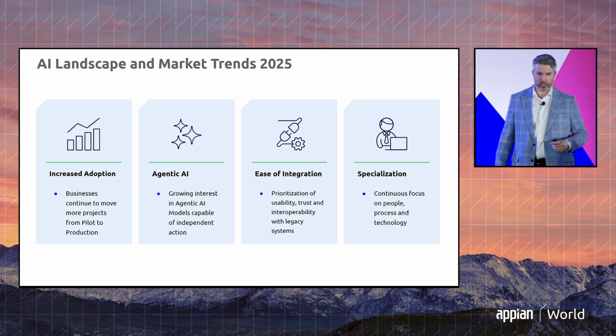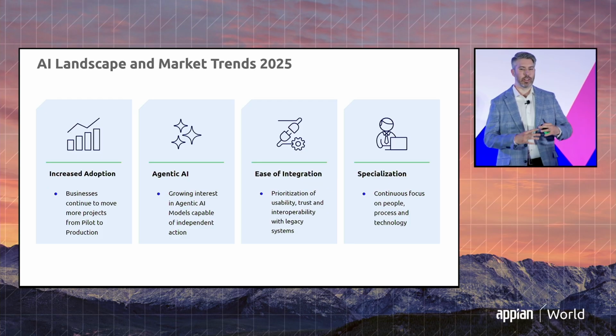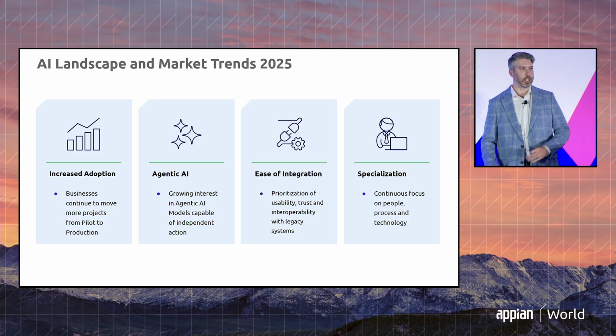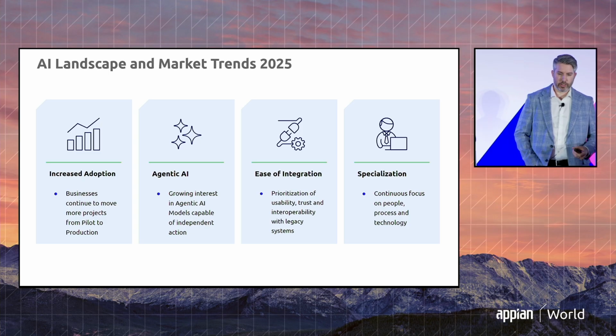As I start my portion of the presentation today, I wanted to take a step back and look at the 10,000-foot view of what we see in the AI landscape and market trends in 2025 and really beyond 2025 as well. One of the first items on here, increased adoption.